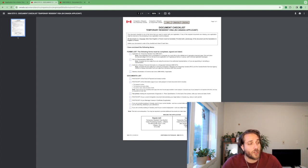Photocopy of the proof of payment and receipt number. Well, we know that in the GC Key account and the IRCC Secure account, you make payment when you submit, so that doesn't apply.